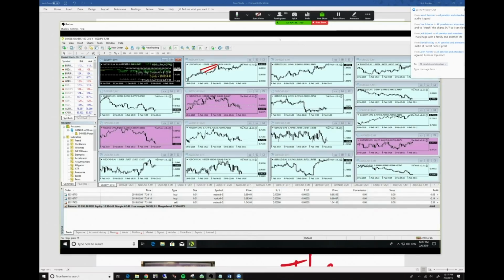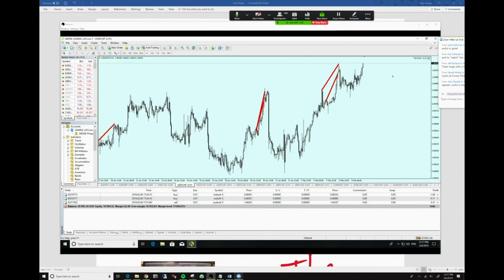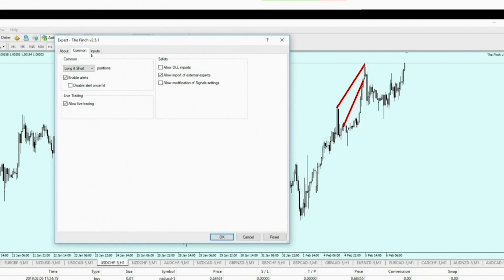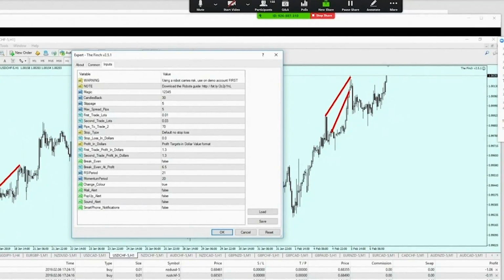Let's take a look. So I'll pull up the dollar Swiss right here. It's a blue background because there are no open trades right now. And we'll click on the inputs, and then we'll click on the settings. And what I want to do is show you the settings. So I'm going to show you what it looks like here on the screen, and I'm going to draw a bigger number next to it.